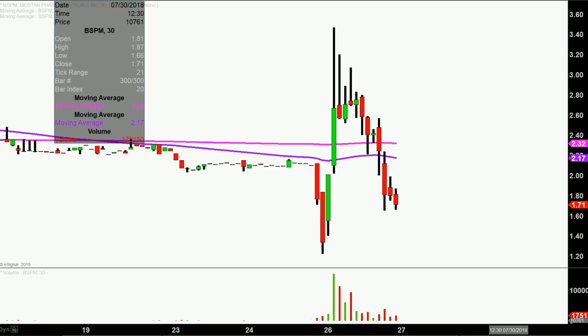So if you say, hey, Clay, summarize this price action for me quickly, I would call this just a total pump and dump. Now, I'm not saying that in regards to the company. I don't know anything about the company. I'm making that statement based solely on how the price of their stock acted today.